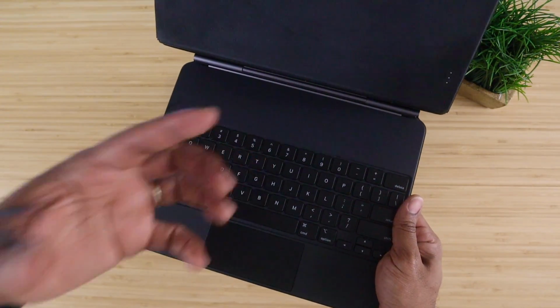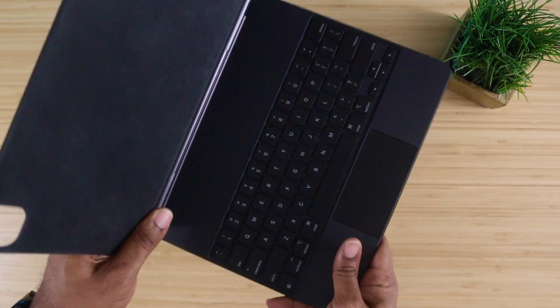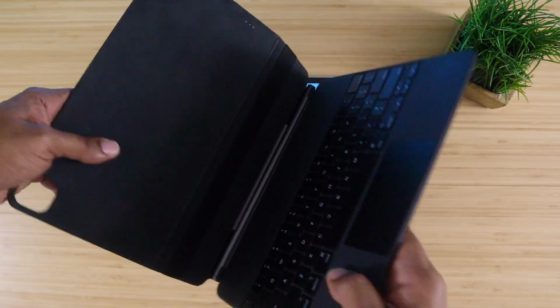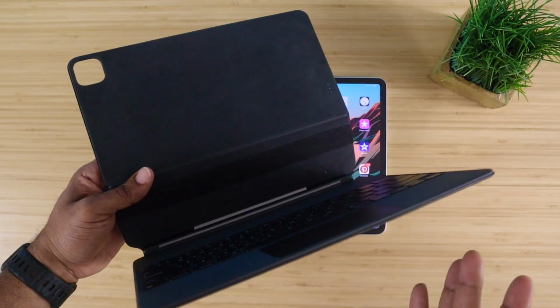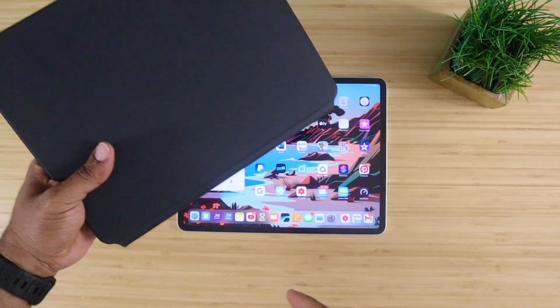I've been using this thing since I got it. I actually ordered it the day it came out, and I have not had any regrets out of this. It's nice, it's sturdy, has different standing angles for your iPad. You can't say a lot more about it. It's a great device, and I've enjoyed using it.